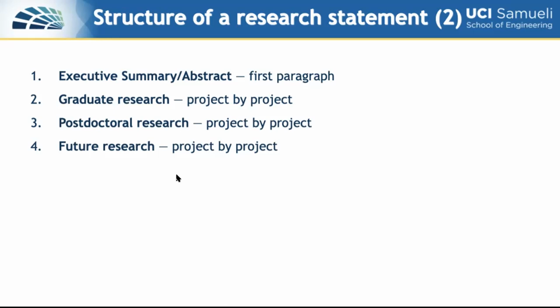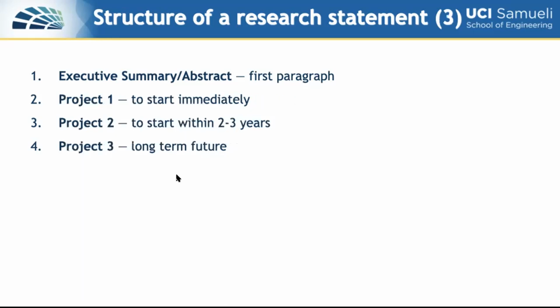So the best thing that you can do when in doubt, ask your advisor, ask your supervisor, ask people who are experts in the field, because they will have been on search committees and they can tell you, oh, no, you don't even want to go to 3 pages, you want to stay at 2, or there's no way you can get everything accomplished in these 2 pages, so you're going to have to go to 5.